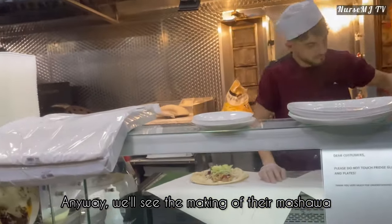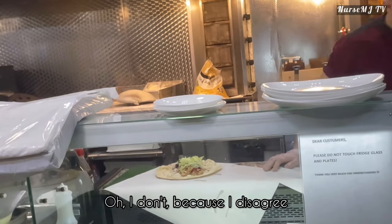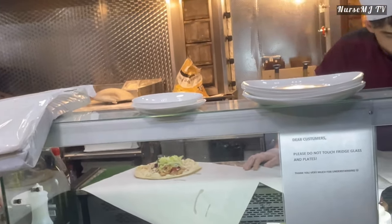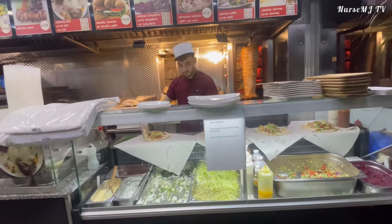Anyway, let us see the making of their shawarma. Oh, I don't, because I disagree that it is shawarma. Anyway, guys, that's from a Nigerian's point of view, because the crowd there indicates that they are doing well.